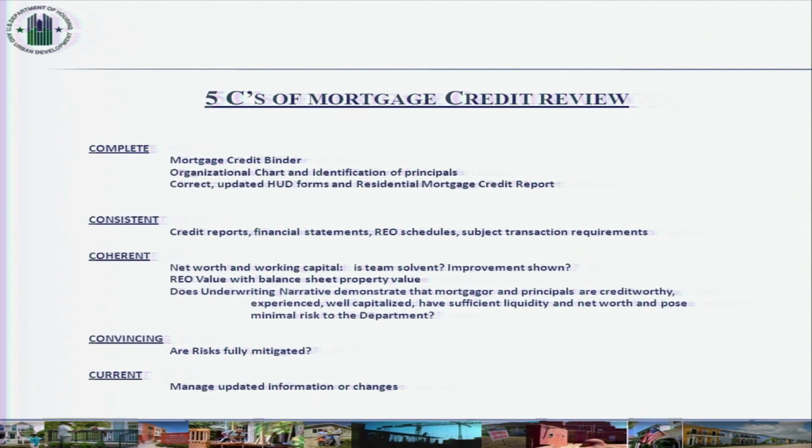Next C is convincing. Are risks fully mitigated? Every deal has risk, just because we can't tell the future, and that's part of why we charge mortgage insurance premiums. Are those risks explained and mitigated? Strengths and weaknesses, risks and mitigants need to be spelled out.